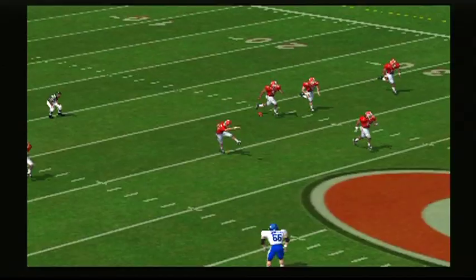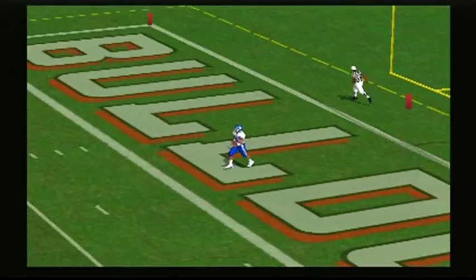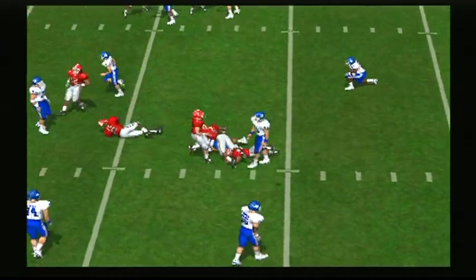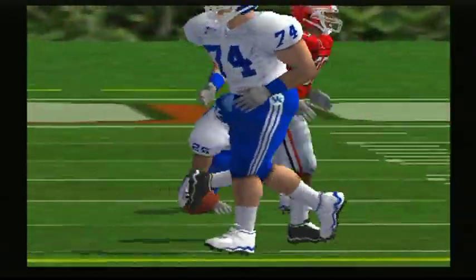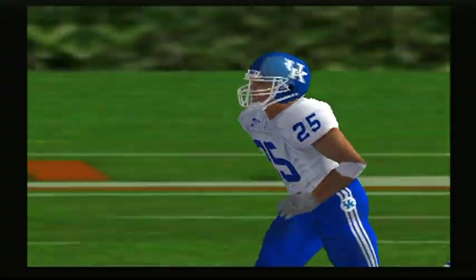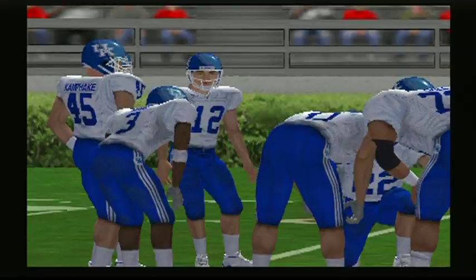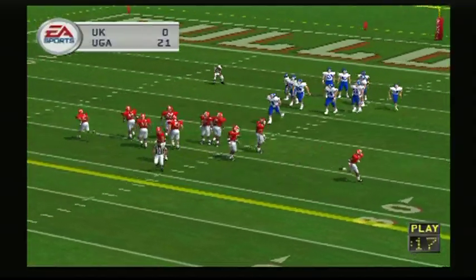Georgia to kick this one off. Here's the kick. Number 25 fields it in the end zone. They'll start this drive at the 22.